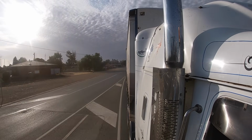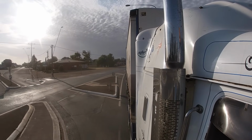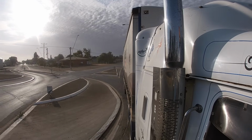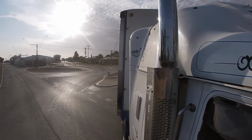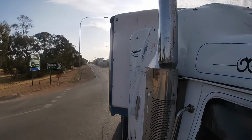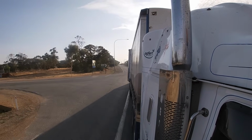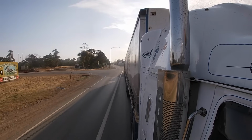The setup in South Australia, or in most states of Australia, is called an AB triple, and in Western Australia it's called a C train. It is a road train, and the reason they call it an AB triple over here is because it has one A coupling being the ring feeder and three B couplings being the turntables.